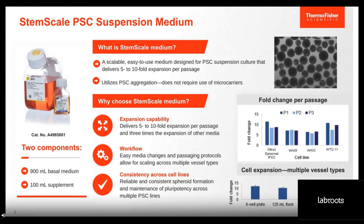Thank you, Prem, for providing insights on the various applications of Rotea. I would now like to invite Emily from Viacyte and Eric to share more about their work around the use of Rotea for processing pluripotent stem cells.